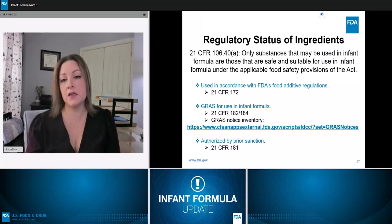So if an ingredient is GRAS for use in baked goods, that does not automatically mean it is GRAS for use in infant formula. Applicable regulations and a link to the GRAS notice inventory are shown here. Since GRAS conclusions are not licenses, a different supplier than the notifier of the GRAS notice may be used when manufacturing the final infant formula.